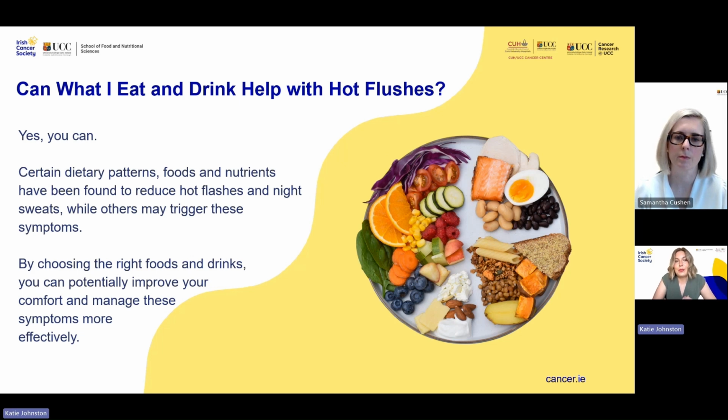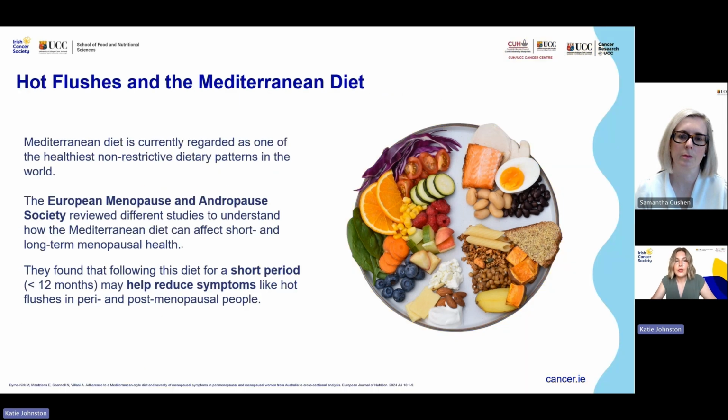Yes, you can. Certain dietary patterns, foods and nutrients have been found to reduce hot flashes and night sweats, while others may trigger these symptoms. By choosing the right foods and drinks, you can potentially improve your comfort and manage these symptoms more effectively. So we're back to the Mediterranean diet again, as we mentioned in our first webinar, and it's currently regarded as one of the healthiest, most non-restrictive dietary patterns in the world.